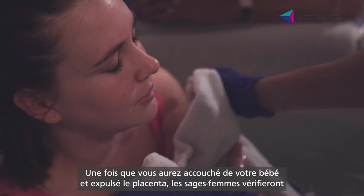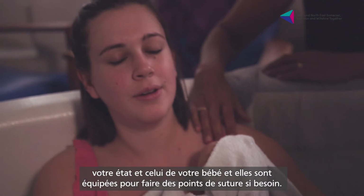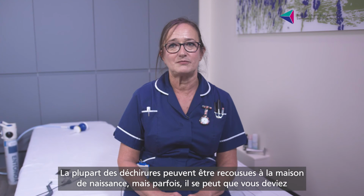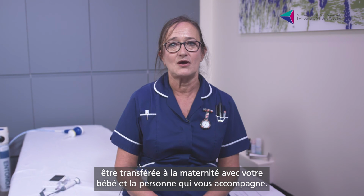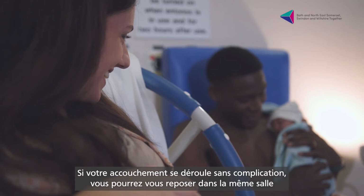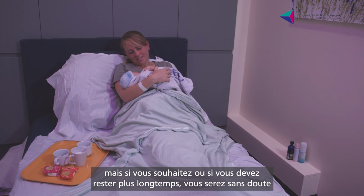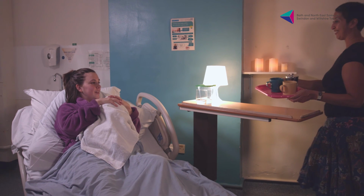Once you have birthed your baby and placenta, the midwives will check you and your baby and are equipped to give you any stitches you might need. Most tears can be sutured in the midwife-led unit, but sometimes you may need to be transferred to the consultant-led unit with your baby and support partner. If you have an uncomplicated birth, you'll be able to relax in the same room where you gave birth. You might feel ready to go home as soon as 2 to 3 hours after the birth, but if you need or want to stay longer, then you will most likely be moved to a postnatal ward.